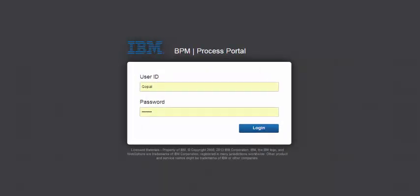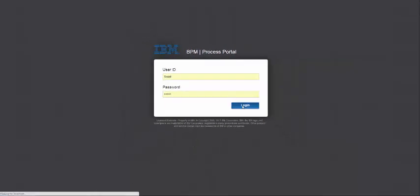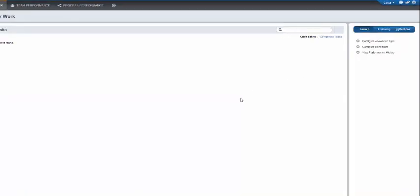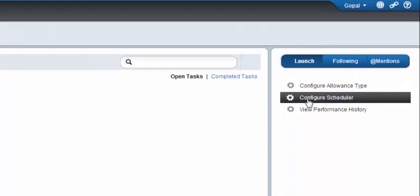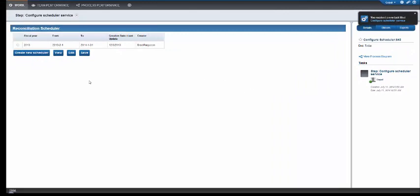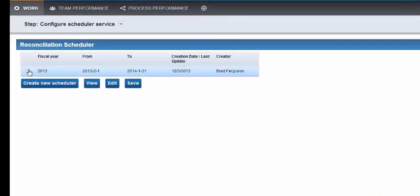We will start with the category manager named Gopal. The category manager is the guy who will be negotiating with the vendors for renewal of agreements and deals and so on. Gopal will log onto Process Portal, and the first thing he'll do is take a look at what schedules are currently in place. We'll start the Configure Schedule process from the launch menu. And let's take a look at the existing fiscal year.